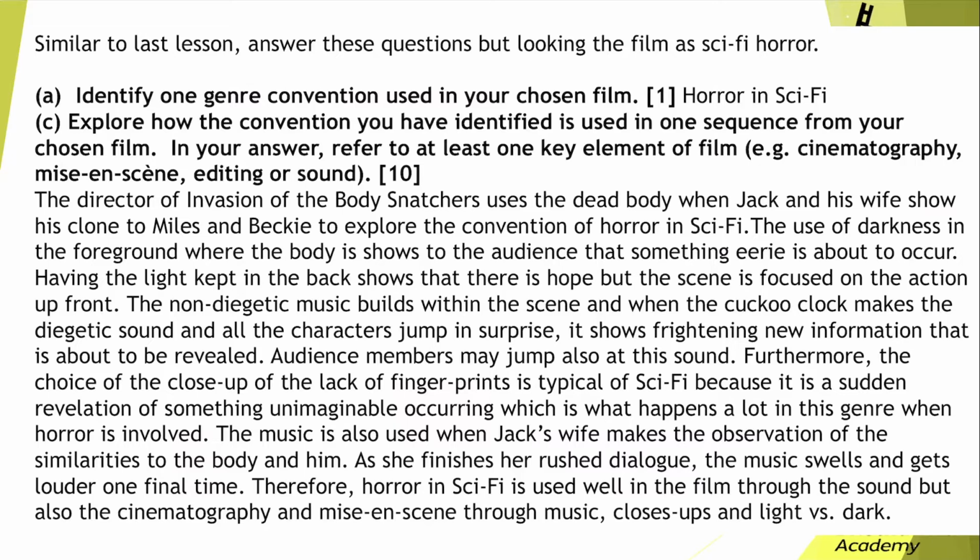And then C, the director of Invasion of the Body Snatchers uses the dead body when Jack and his wife show his clone to Miles and Becky to explore the convention of horror in sci-fi. The use of darkness in the foreground where the body is shows to the audience that something eerie is about to occur. Having the light kept in the back shows that there is hope, but the scene is focused on the action up front. The non-diegetic music builds within the scene, and when the cuckoo clock makes a diegetic sound and all the characters jump in surprise, it shows frightening new information that is about to be revealed. Audience members may jump also at this sound.